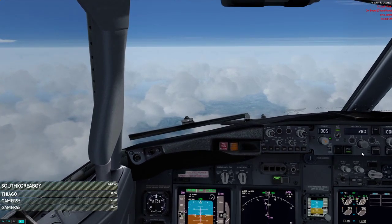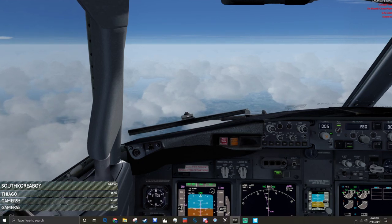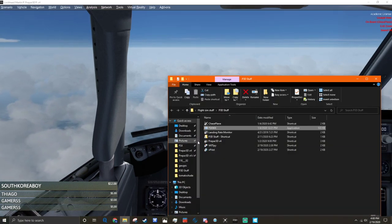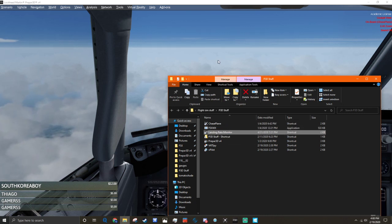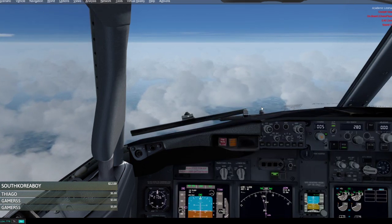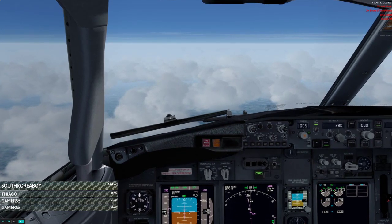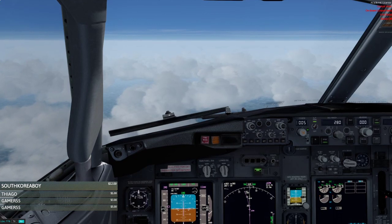Jacksonville Center, American 1963 on the ground in Orlando, looking for IFR clearance to Memphis. American 1963 Heavy, Jack Center, hello. Cleared to Memphis Airport. Orlando departure, as filed. Climb and maintain 5,000. Expect flight level 360 10 minutes after departure. Departure is on my frequency, squawk 1025.